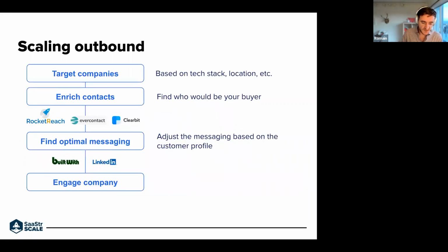All right, so let's talk about outbound. What outbound is: you identify some people who can use your product, and then you find a way to engage with them and convince them that your product is a good fit. When we were at 2 million ARR with 1,000 customers, outbound was probably 10% of our ARR generation every month. So we started thinking, what is the way we can get outbound to get us to this 10x milestone?